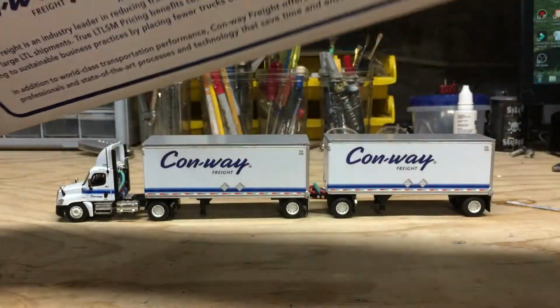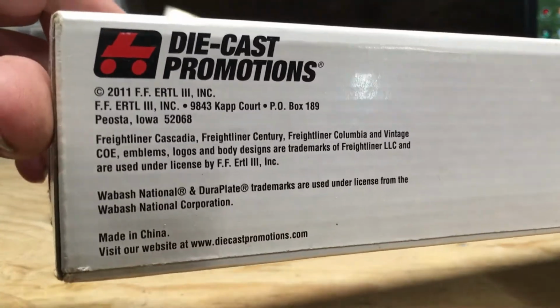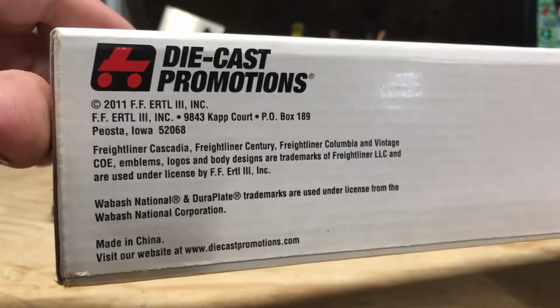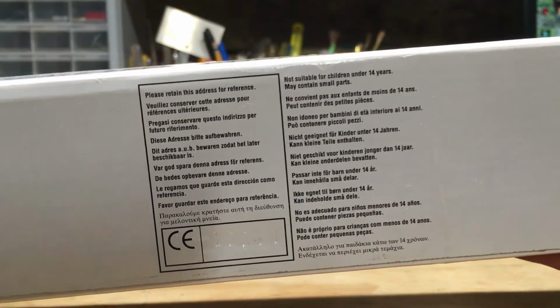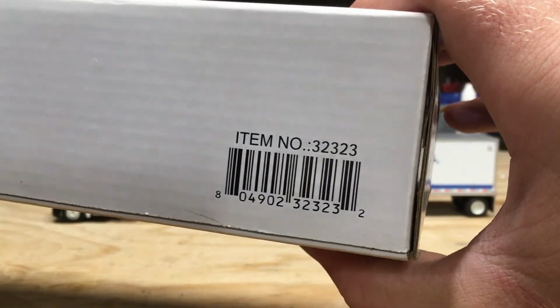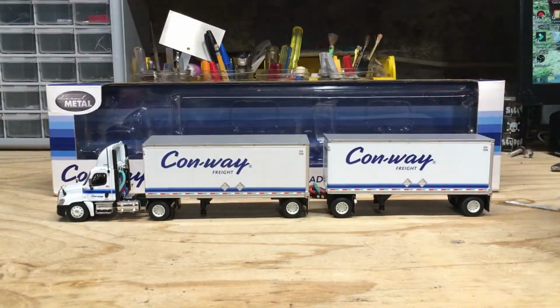And I'm not exactly sure when DCP released this set. The copyright information says 2011, and I'm thinking that might be correct. Information here just in regards to not suitable for kids and choking hazards, and right there's the item number. But box out of the way, let's go ahead and take a look at the model itself.